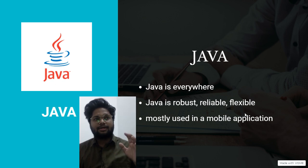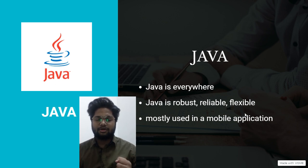Guys, when I was about 14 to 15 years old, I was using mobile applications like Facebook and others, and they were all built in Java. And nowadays also, people use Java to build their mobile applications.